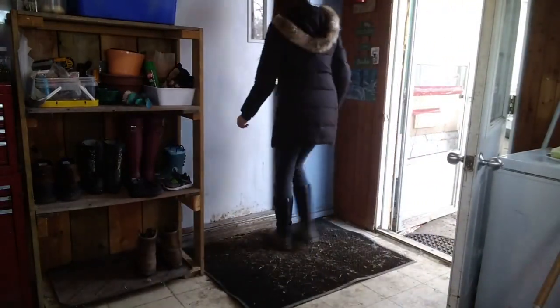Alright, well after 2 days it has finally paid off. The mudroom is done. I can't wait to show you guys. Keep in mind that it is mudroom slash barn, so it's not perfectly clean, but it is so much more organized. It looks so much better than it did before.